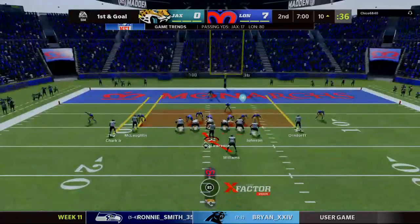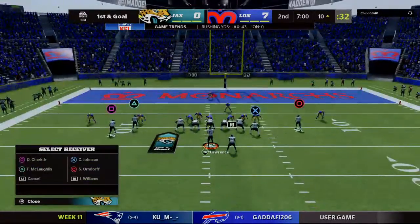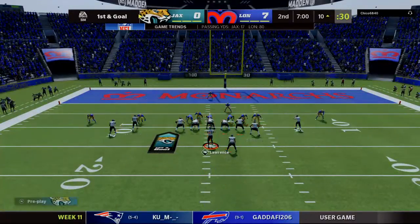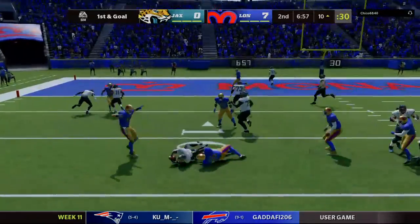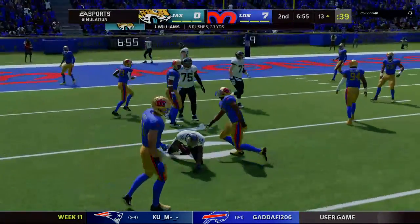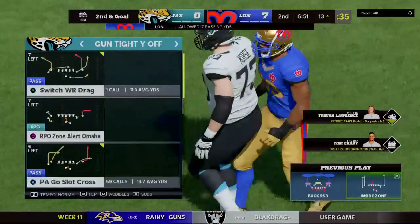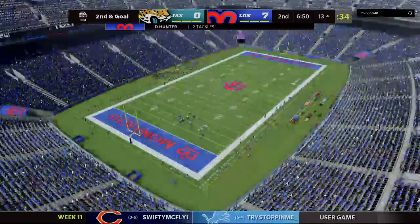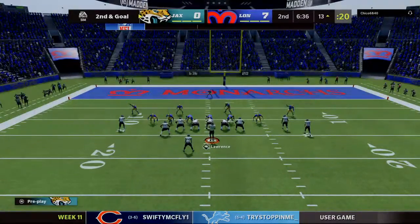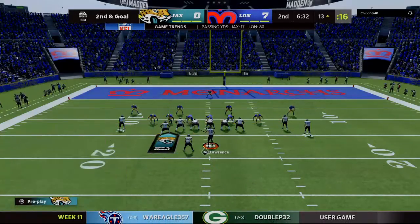The Jags with their first opportunity in the red zone. They've got a 1st and goal from the 10-yard line. They'll try and run. This is Williams. And they'll lose yardage here. They go backwards to the 13-yard line. That's going to wind up a loss of a full 3 yards on 1st down. A 3-yard loss to start the drive. They'll look to make that up and then some on 2nd and 13.